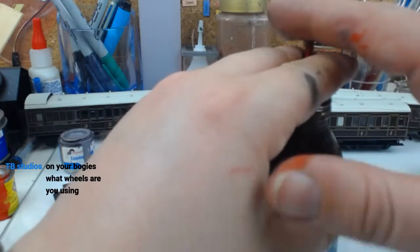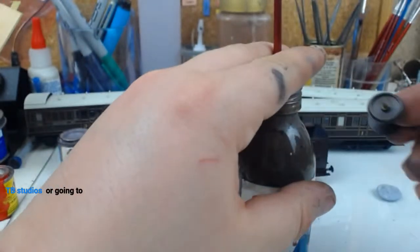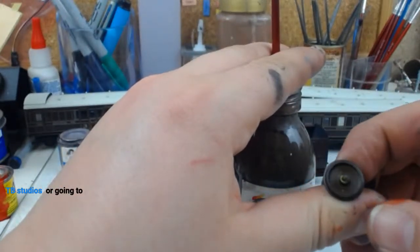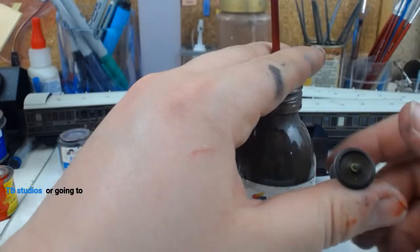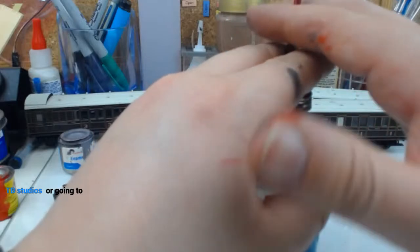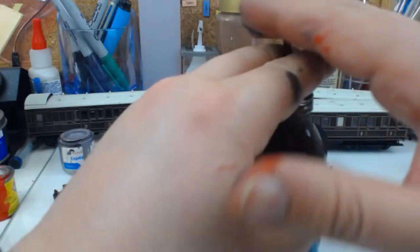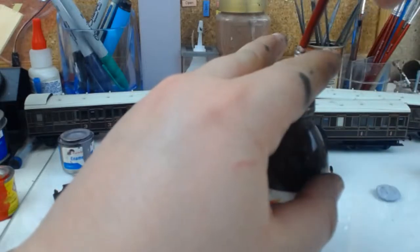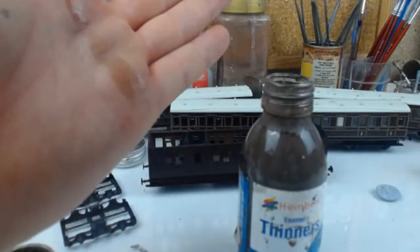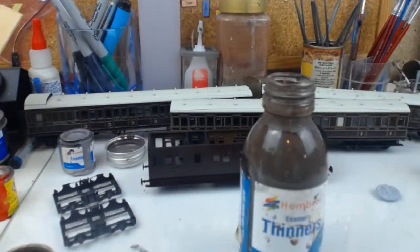On your bogies, what wheels are you using? I am using 14mm disc wheels, which I just happened to have lying around when I wanted to find wheels of the correct size, because I genuinely do just have pots of wheels all over the place.